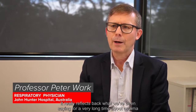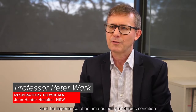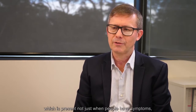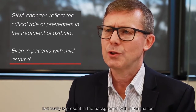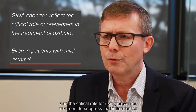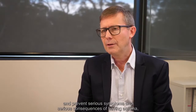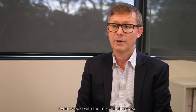It really reflects back what we've been saying for a very long time about asthma and the importance of asthma being a chronic condition, which is present not just when people have symptoms, but really is present in the background with inflammation, and the critical role for using preventer treatment to suppress that inflammation and prevent serious symptoms and serious consequences of having asthma, even in people with the mildest of disease.